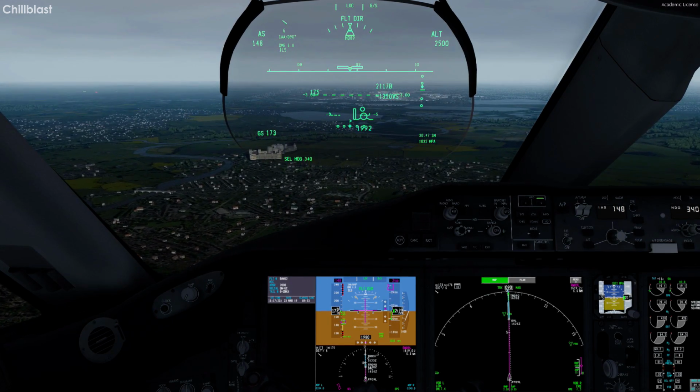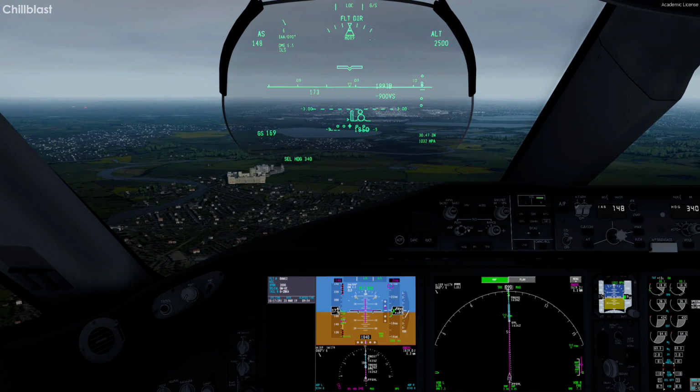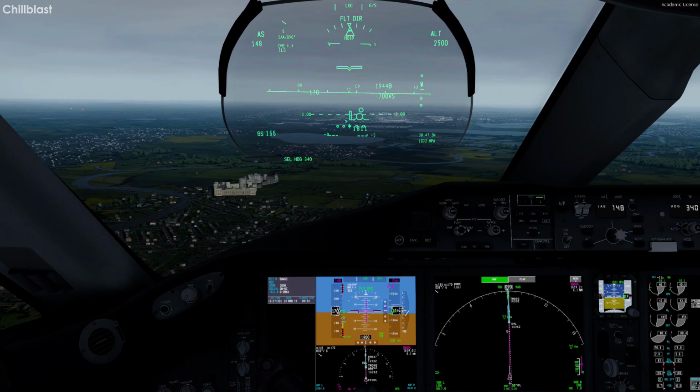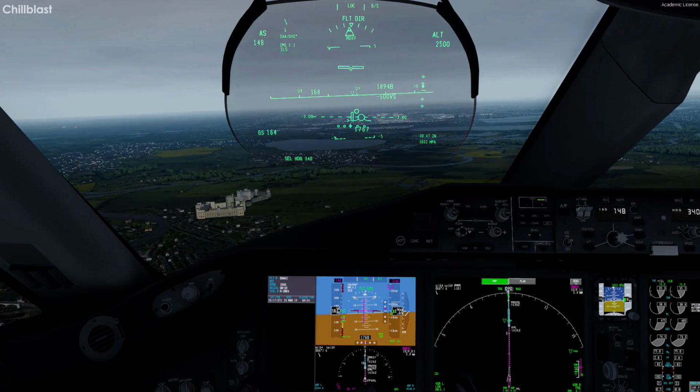So hopefully just keeping idle throttle. Bringing the flaps down for extra drag. Speed brakes should be retracted though. Bring a bit of throttle, otherwise it will stall. A bit of thrust.